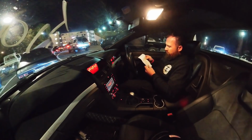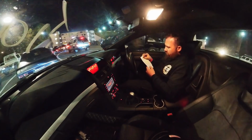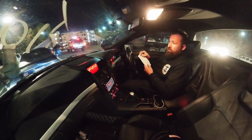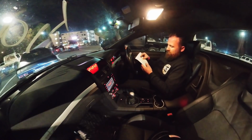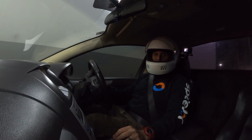First run, 14.1 at 107, so plenty of mile an hour. I ran another V8 Commodore Ute actually, and he went 13.7 at 104 mile an hour, so less mile an hour, but his 60 foot was 0.2 better, so 0.2 there, 0.4 at the other end, so he did a pretty good run.